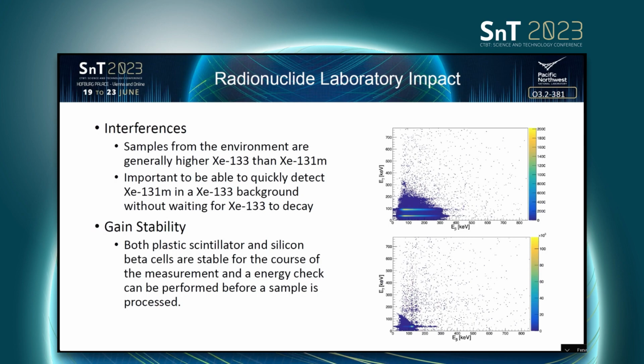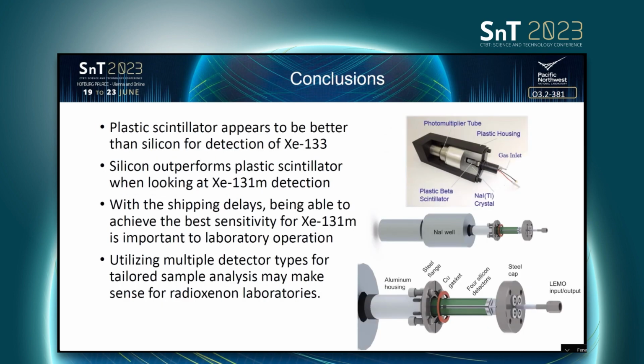Interferences and gain stability. With the interferences I mentioned, the improved energy resolution makes it much easier to pick out that 131M from the 133 background, without necessarily waiting for that 133 to decay away before we can make that xenon 131M measurement. And on gain stability, both plastic scintillator and silicon are stable. They've proved stable in multiple systems, multiple different detectors, over the course of the measurement time. But an energy check is still useful before and after the measurement so that we can ensure that our energy is where we expect it.